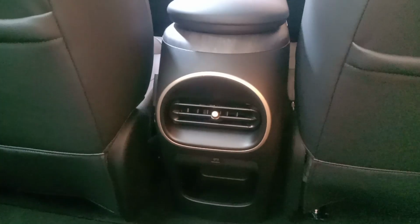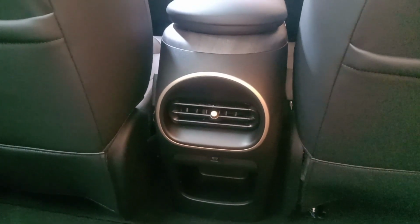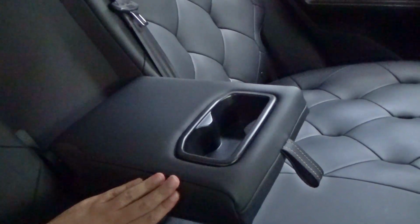Storage pockets on both sides. Rear AC vent, exposed storage area. There's no transmission tunnel floor hump. Rear center armrest with cup holders. Rear grip handles on both sides with individual reading lights, which are LED powered.